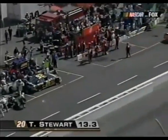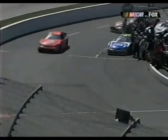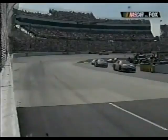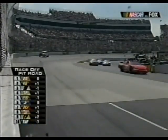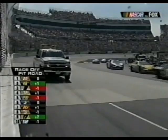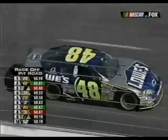He's away. The 26 of Jamie McMurray. His car was loose and tight. It was loose on entry, tight in the center, and then loose on exit. Nick? Jimmy Johnson, another driver who needs forward bite. He has already left the pit area right behind the 20 of Tony Stewart. The car tends to be a little bit loose in the center. Johnson has adjusted his line on the racetrack. That made the car much better for him. There you see the race off pit road. Jimmy Johnson in the 48 gained a spot a lot because of his pit selection, that final pit box before leaving pit road.